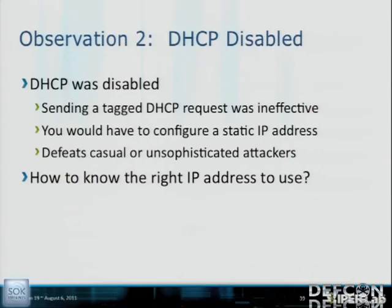So the next question becomes, if you were going to gain access to the network and you're sitting in the guest room, how do you know the right IP address to use across the network where there's no IP address conflict?